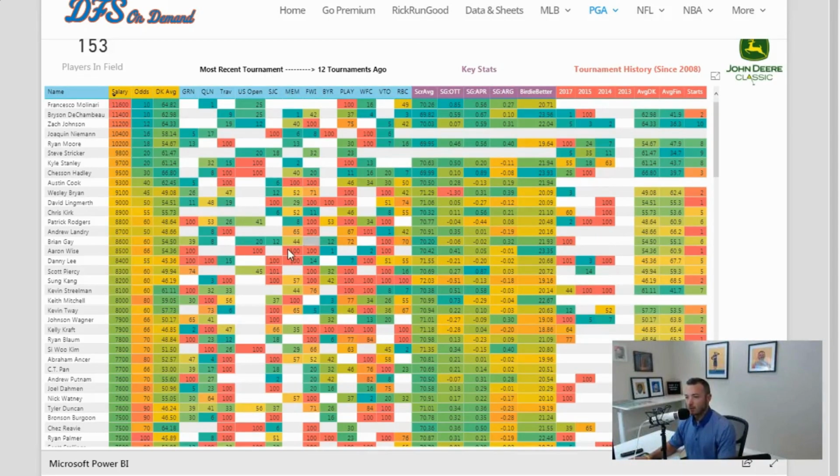Well, again, we'll talk about what it's going to take for the course, but I want to run back to the cheat sheet here for just a second. Steve Stricker. If you would have told me Steve Stricker was going to be $9,800 this week, and you would have told me that a month ago, I'd have been pretty shocked. But you can see it's kind of warranted.